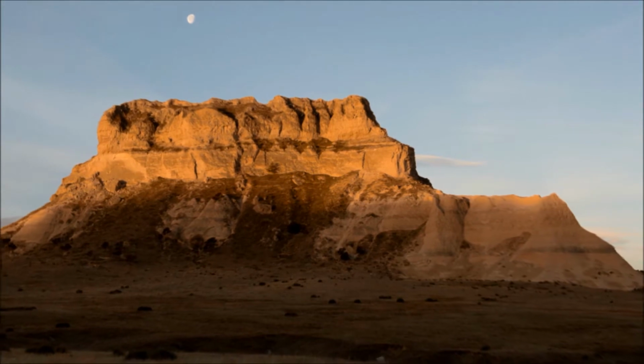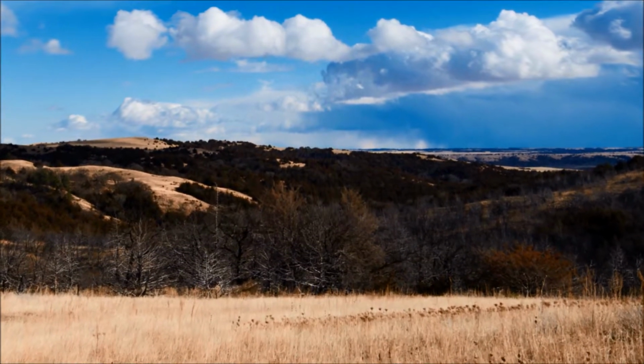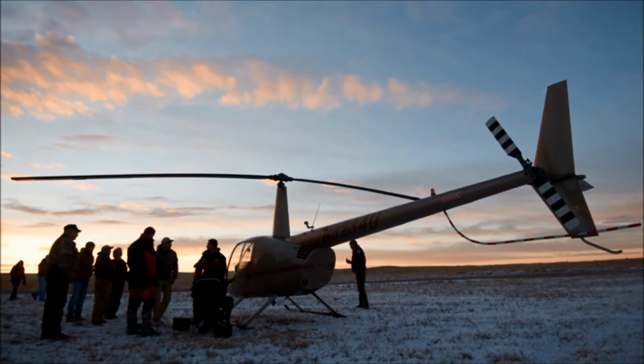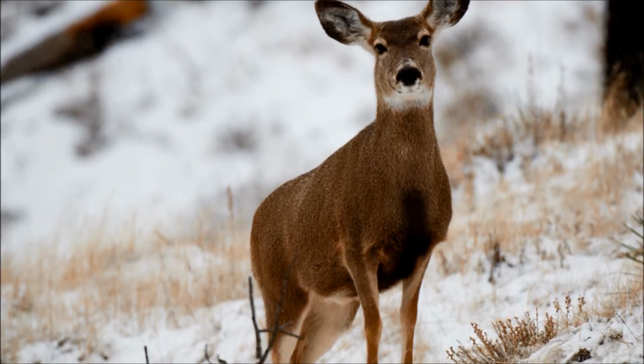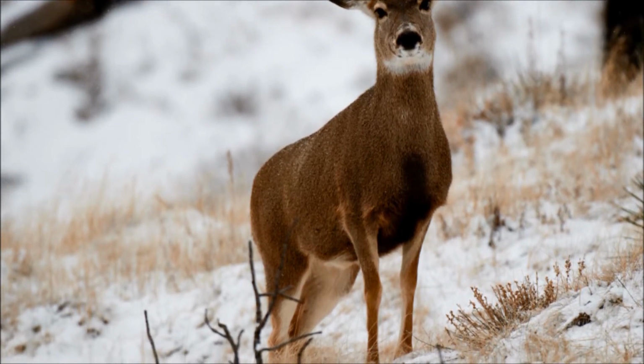From the rocky buttes of the Wildcat Hills near Gering to the evergreen-studded canyons near Bassett, a helicopter wildlife capture crew helped with Nebraska's big game conservation efforts this winter. The first project was a survey for mule deer, a species officials say has faced challenges in recent years.